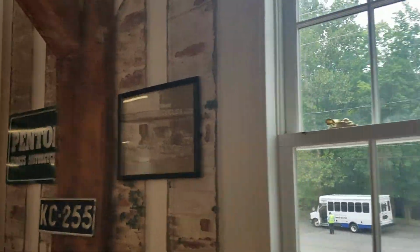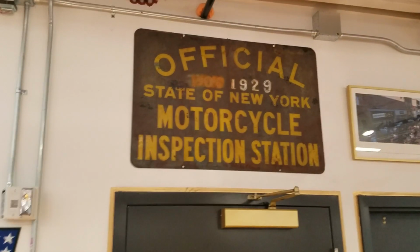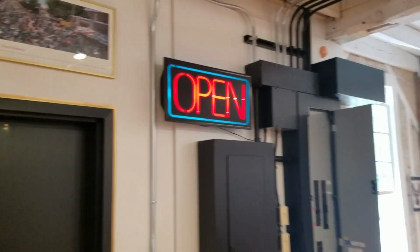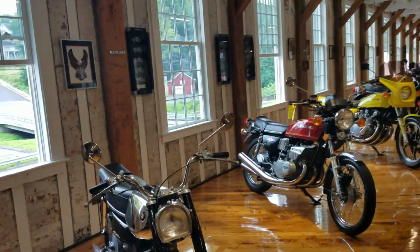I got this from New York City from a friend of mine who was closing his shop down. He's been in business for many, many years, 45 years. So we finally have the open sign up. It's kind of a mess in here because we're setting everything up, but this side of the museum is completely done.